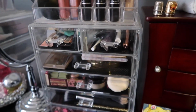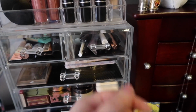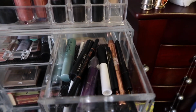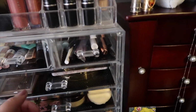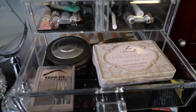Just to give you guys a little background, I did get the Sephora Play box, the monthly subscription box, for a few months. So that's why I have a lot of these smaller sample items. In here, I have a few eyeliners, some mascaras, the Anastasia Brow Wiz, Urban Decay eye primer. And this drawer is actually my beginner drawer, I call it.